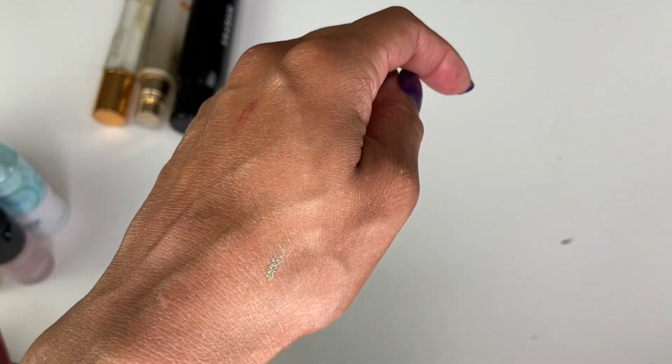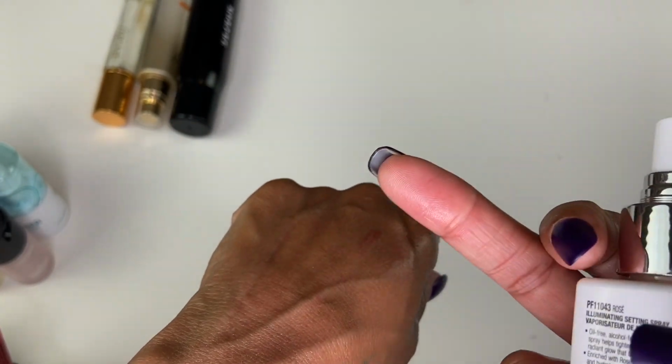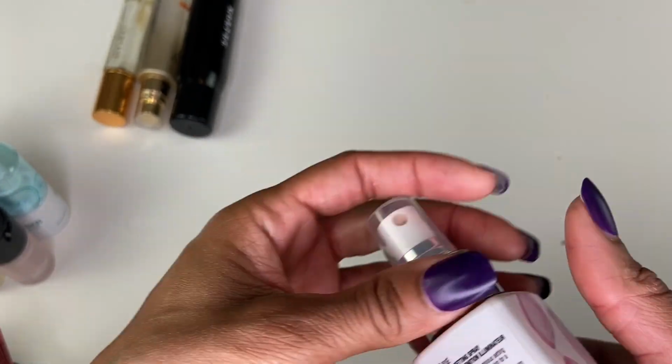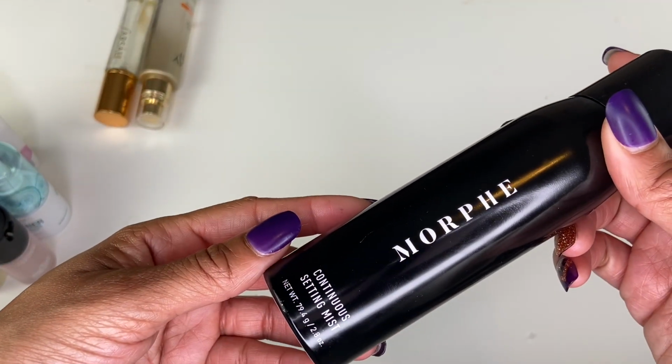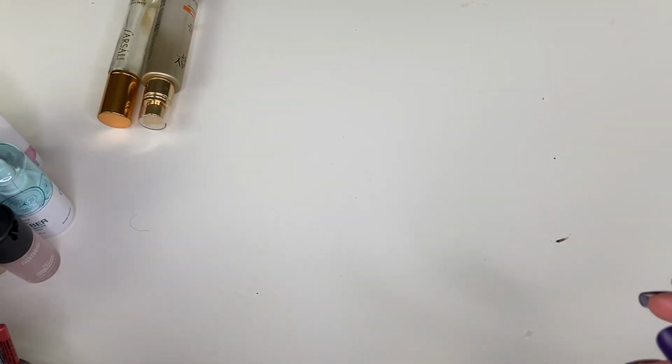But yeah, here we go. You can see the illumination right there. It's really pretty, and it smells really good too. So I'm gonna keep that one. Here is the Morphe Continuous Setting Mist. Love this. Almost done, so I'm gonna finish this off and then I will repurchase it.